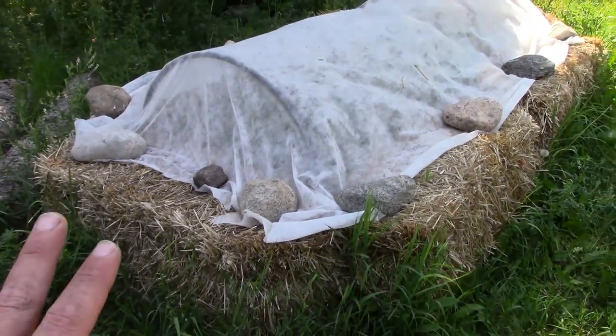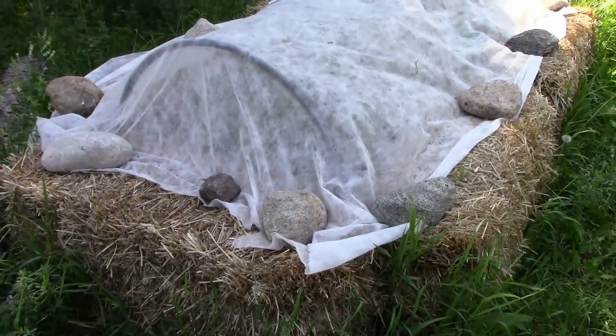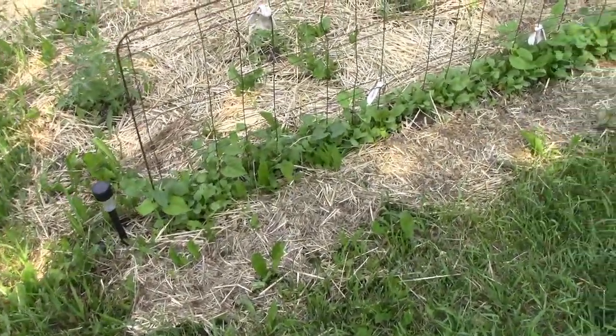I know there are still way too many in there, but you'll see in the garden I did a little bit better with proper plant spacing. So let's move into the soil. Moving into the soil does take us to this year's lawn to garden project.